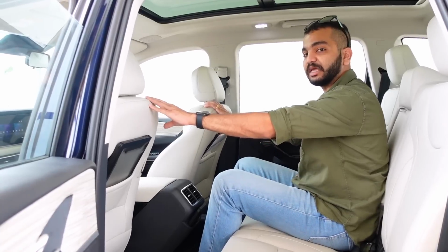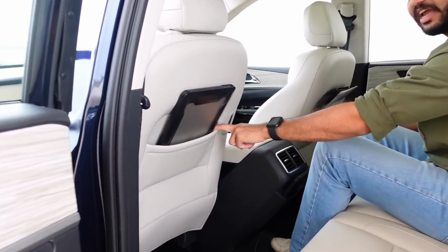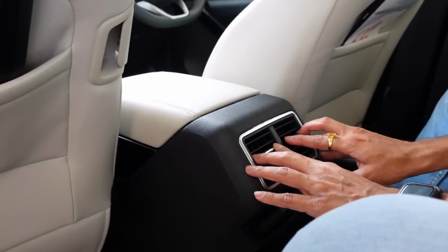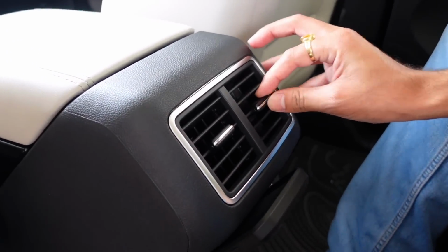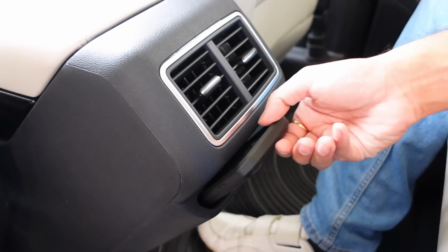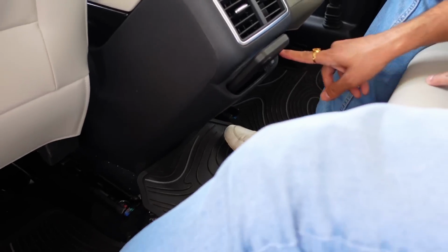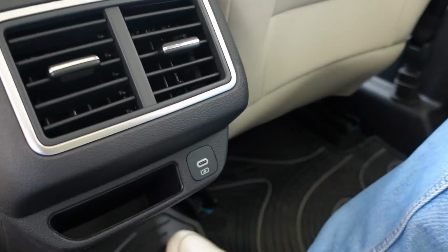दोनों ही फ्रंट सीट्स के पीछे आपको सीट बैक पॉकेट्स मिल जाते हैं। For the second row occupants, you have this AC vent over here. 2 AC vents आपको दिए गए हैं with this satin chrome finish. You also have a smartphone storage point over here and you have a USB Type-C charging point for you.